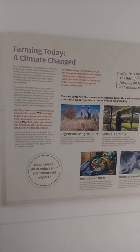Farming and climate, agriculture, technology.